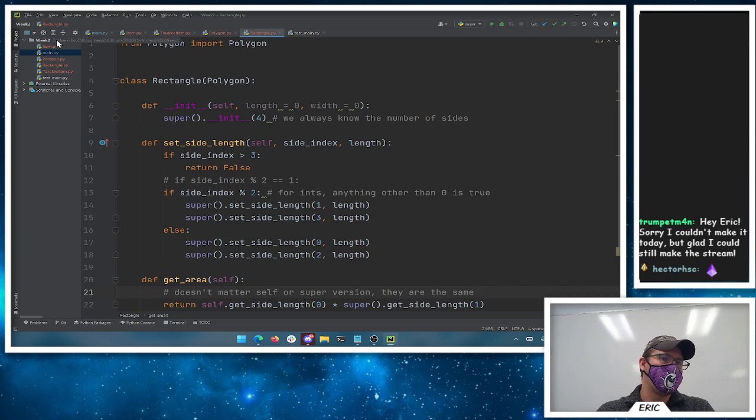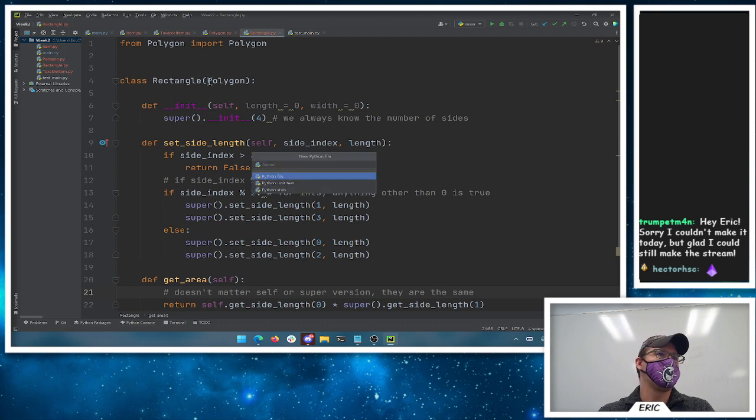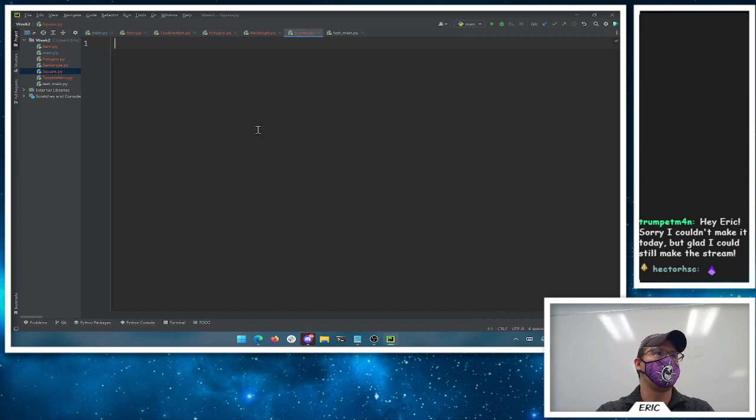Now we could go one further if we wanted to, right? You can inherit from things that inherit from things that inherit from things. Go nuts. So let's make square. Why not? And you guessed it, squares are rectangles. So class square inherits from rectangle. It doesn't need to inherit from polygon. It needs to inherit from rectangle because technically a square is a polygon, but rectangle knows how to do the get area correctly. So that's kind of cool, right?